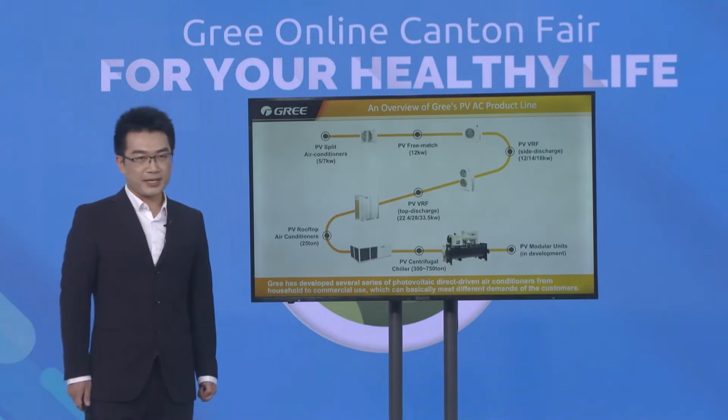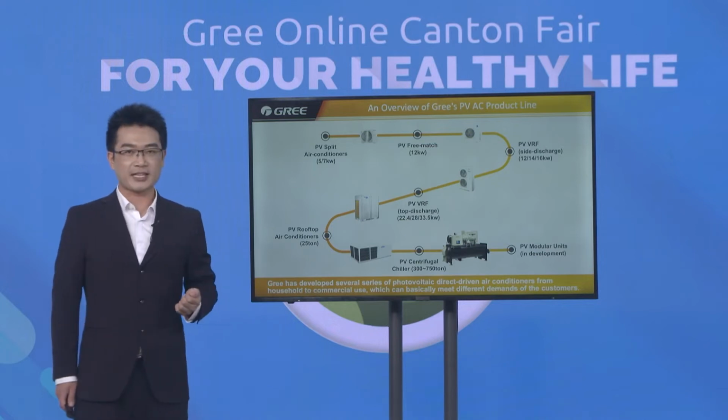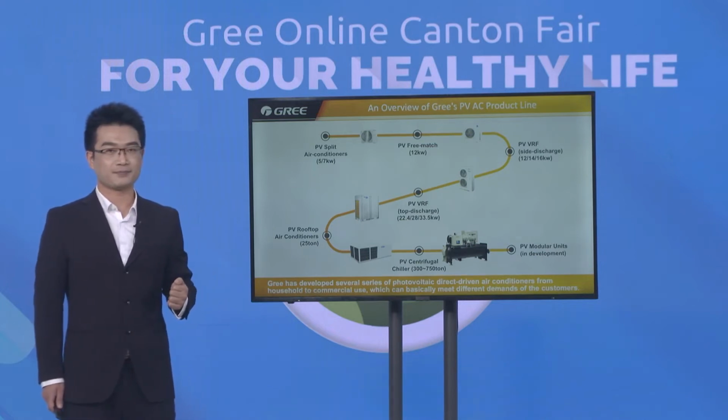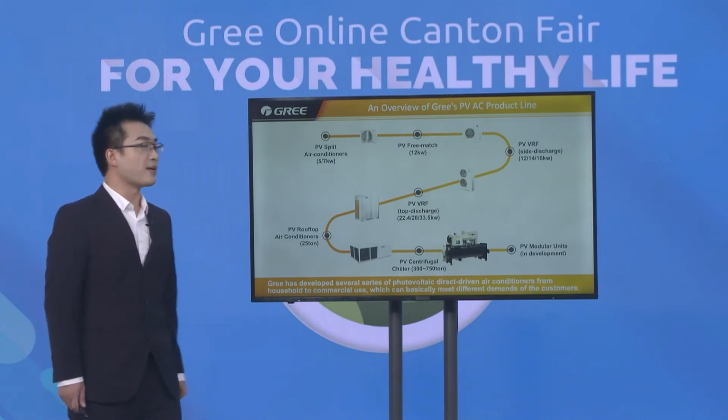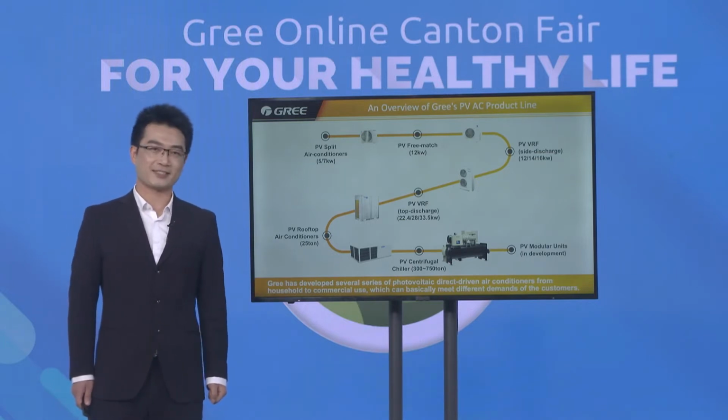For an ordinary family, we have the PV split air conditioner and the PV free match to offer. Both of them adopt our unique 2-stage compression technology, and their indoor and outdoor units are all DC powered. They can maintain 100% cooling capacity even at 54 degrees Celsius.